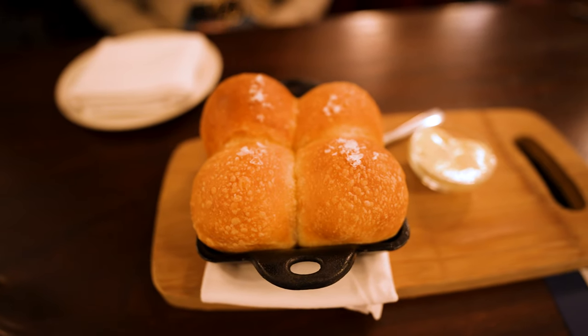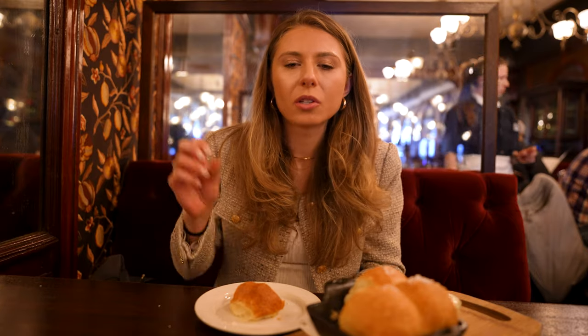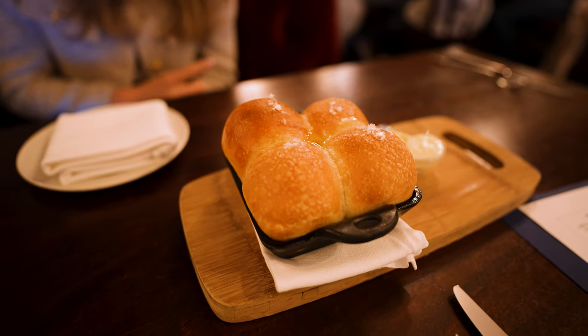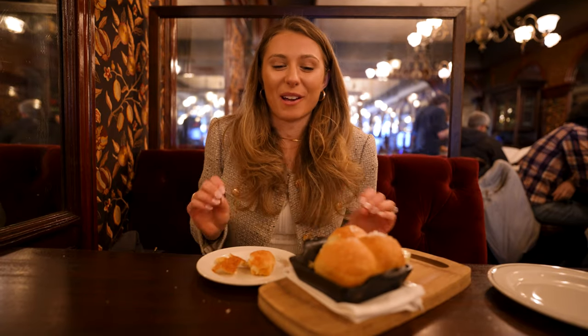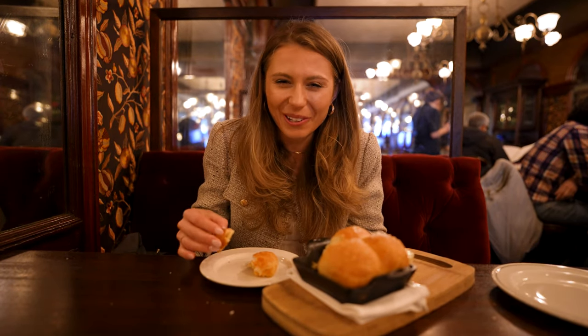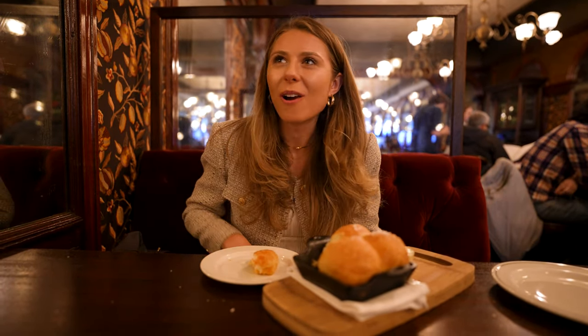I love the texture and consistency. They are so soft. And the salt on top is perfect. It's like the perfect combination of bread to salt to butter. Hands down, the best rolls I've ever had at a restaurant. This is crazy. I guess it's worth $3 a roll. Wow.